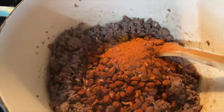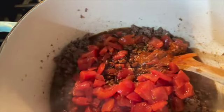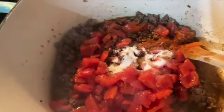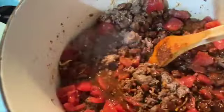And then we'll add in our can of tomatoes, our beef broth, and lastly, our sugar. We're gonna kind of mix this up.